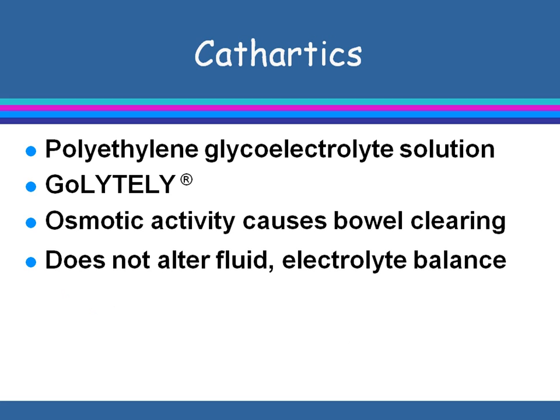Alrighty. Other stuff. This is kind of my favorite, right? I think you talked about it earlier. So here's one, GoLYTELY. That's my favorite name. You give it to a patient and it has a nasty smell too. So basically these are osmotic agents. They cause an increase in osmotic effects and move things along.